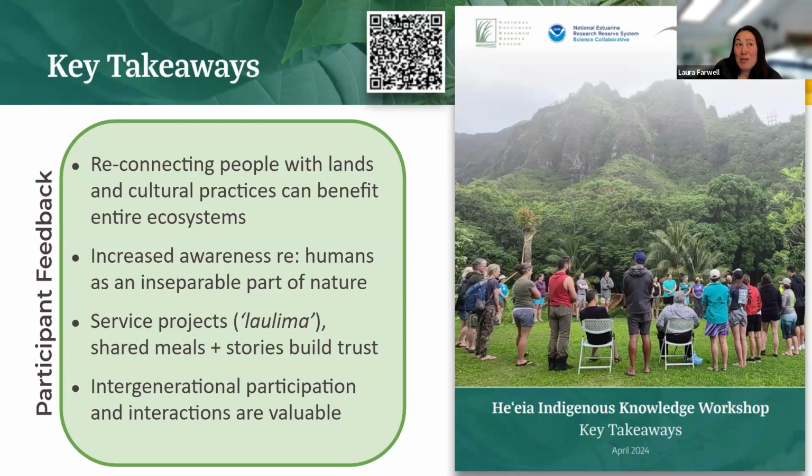Participants also unanimously felt an increased sense and awareness of the reciprocal interconnected relationship between humans and nature. And many expressed the need to reflect deeply on this through a process of both learning and unlearning. This is nothing new to Indigenous folks, but for a lot of folks trained in traditional, conventional Western academic institutions, I can speak from my own experience that this sort of reciprocity and holism is not centered in the way that we train ecologists and conservationists.